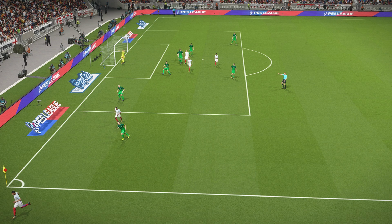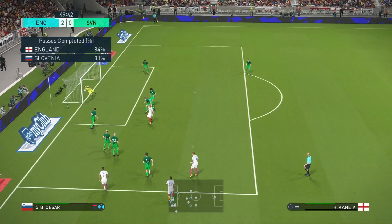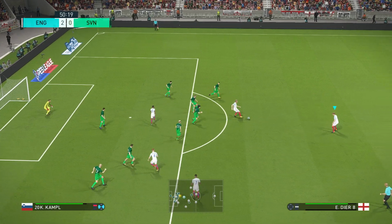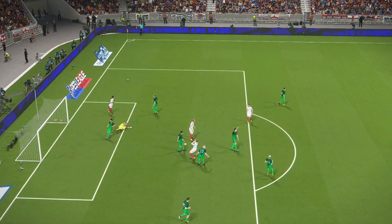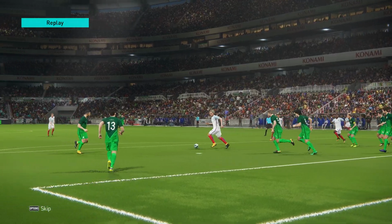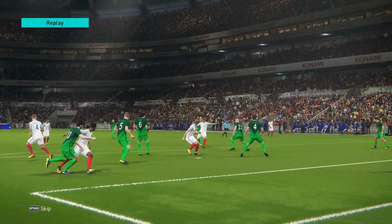That's a throw. In with a header! Kane. Dyer. Tries to... Has a hit! Oh, so close to what would have been a memorable goal. He almost benefited from some real generosity. No wonder the keeper's going nuts.